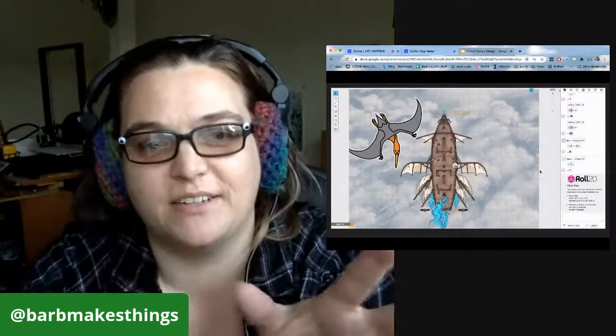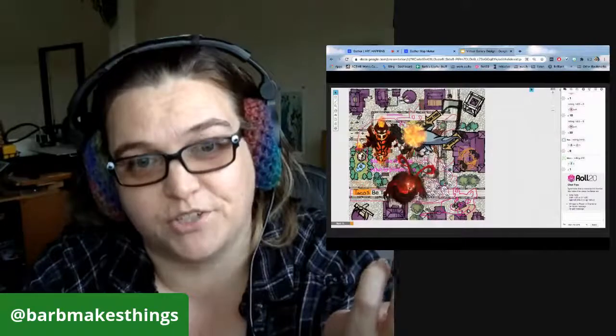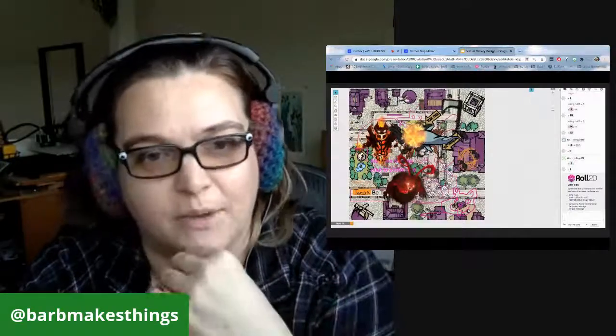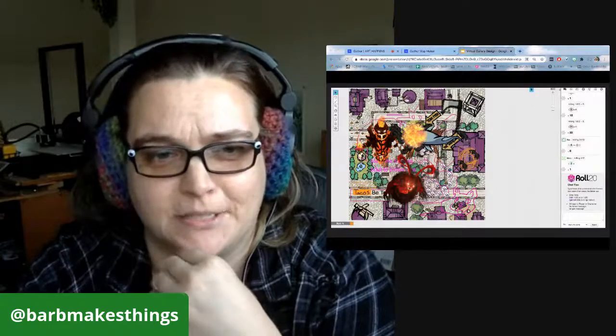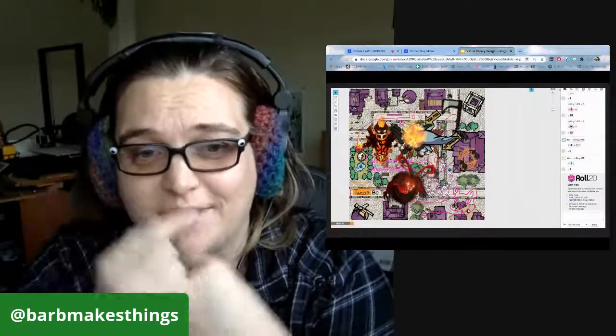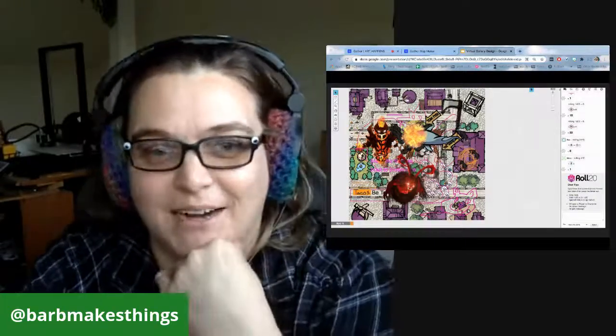And this is fun because you can move your characters around and then you can get real crazy, which my party does. My group gets a little bit weird. So this was not actually, the battle wasn't quite this chaotic, but yeah, we kind of went there.